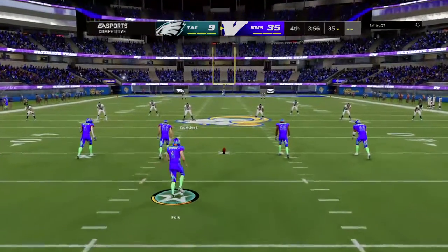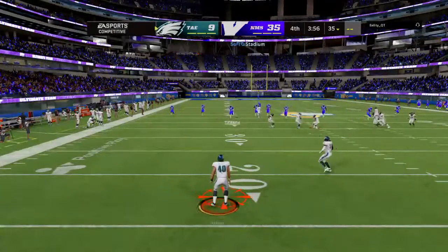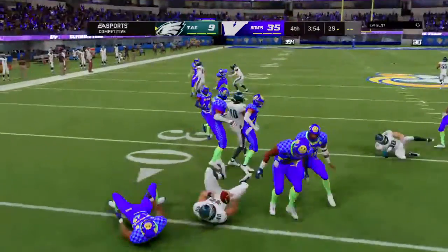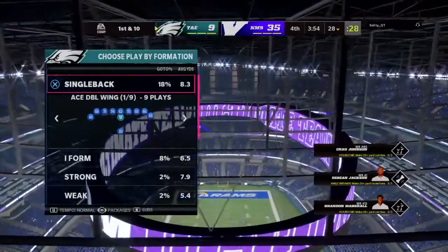Folk now set to boot it after his guys put 6 on the board. Looking up into the roof, and he muffs it. It's loose. And he's up across the 25 and down at the 28.